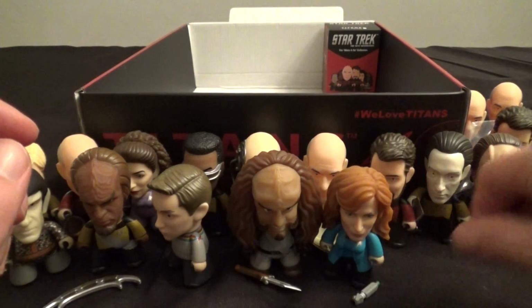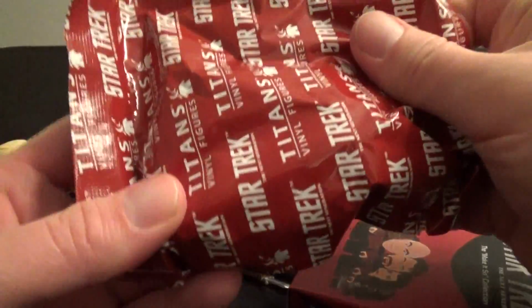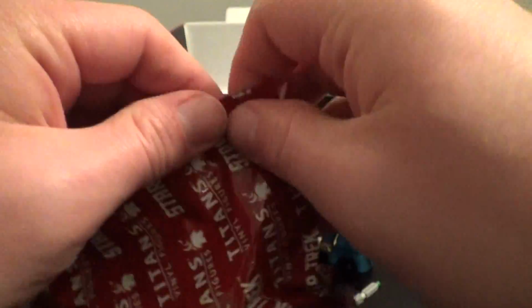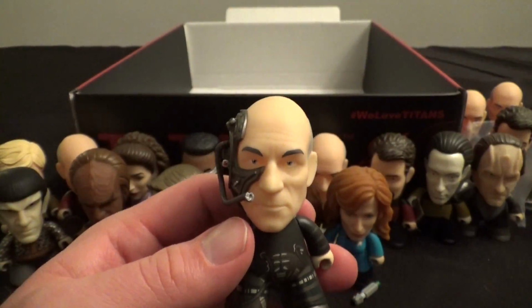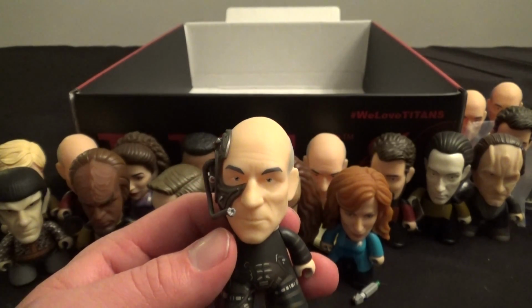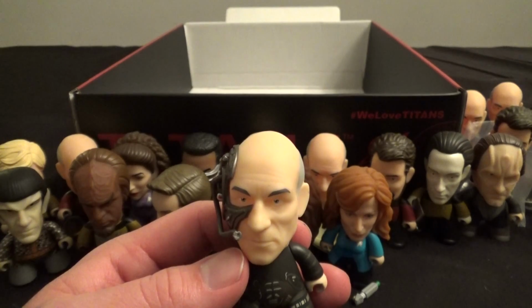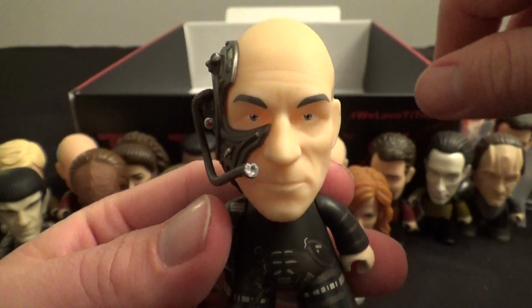Alright, everybody. So, fingers crossed this is Q. I'll be disappointed if I don't get Q. If I get another Locutus. Because then I'll have to hunt down Q on eBay. Oh man, I got another Locutus. Well, that's a bit of a bummer. So it seems like in this whole case, I didn't get Q. That is definitely a bummer. But I'm sure I'll find him on eBay.